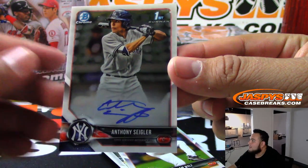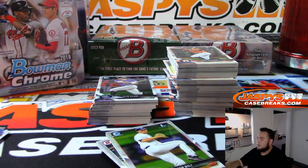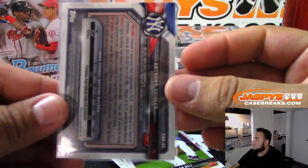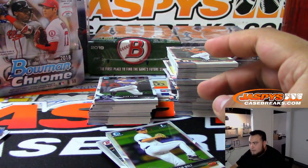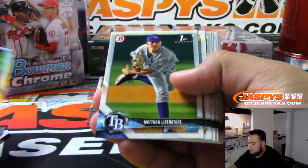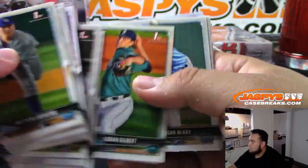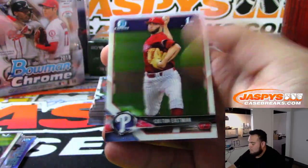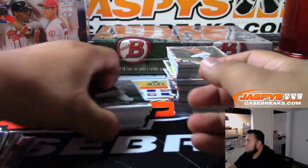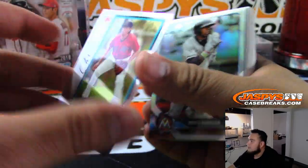Alrighty, Anthony Siegler, Bowman's first for the Yankees. Yankees, Scott. This is an autograph? Oh, this is a facsimile, right?